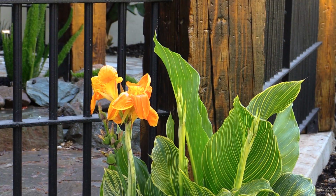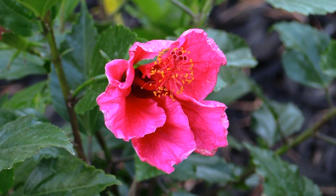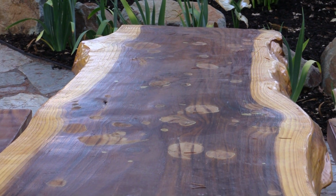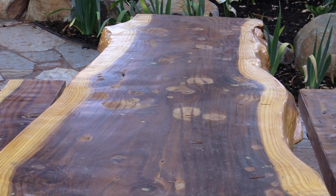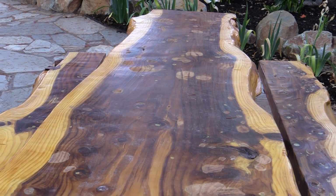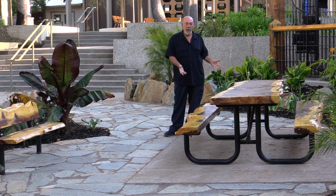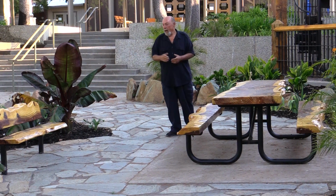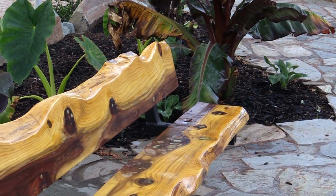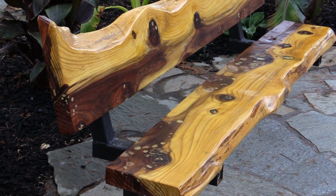But here we are at the upper end, coming back down. We have our cannas and our elephant ear. Hibiscus is in bloom. Wanted to point out the magnificent job the guys did on this table. It was an old picnic table. We loved the solid base to it, but the boards were old and tired, so they stripped the boards down, slabbed up a beautiful bench, and have put it out here for enjoyment. Sitting benches here for just a stop and relax.